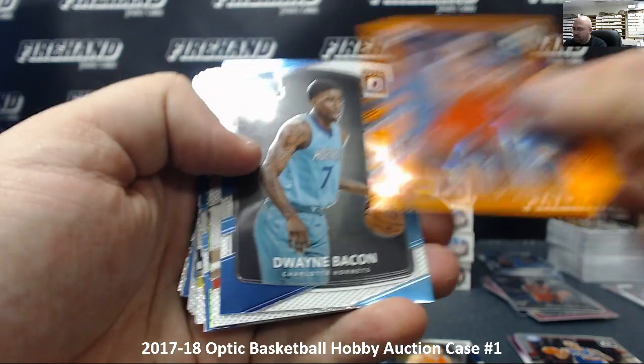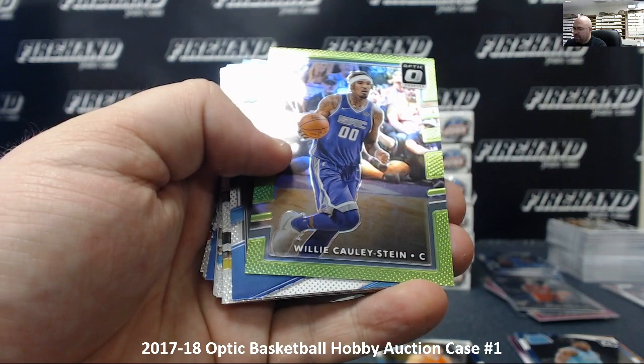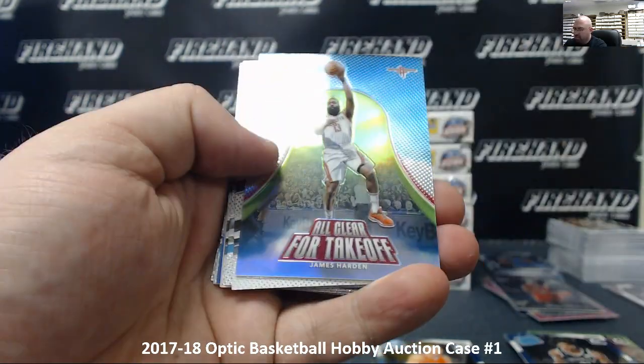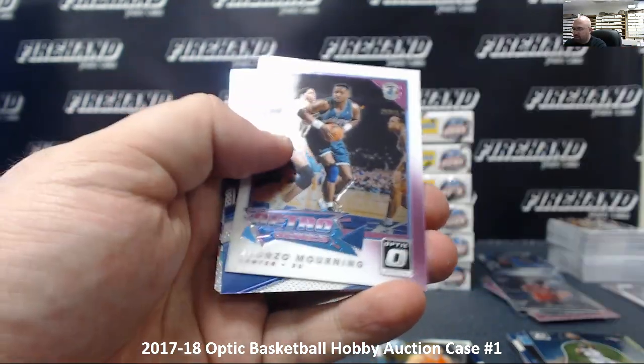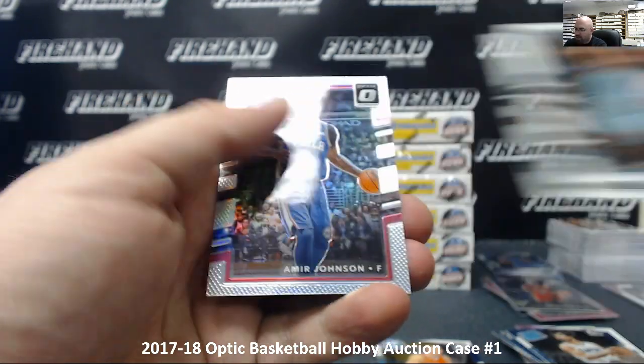Marcin Gortat for the Wizards /199. Dwayne Bacon rookie. Willie Cauley-Stein lime green /175. Jarrett Allen rookie. James Harden lime green /175 insert. Alonzo Mourning insert. Milos Teodosic rookie. Amir Johnson prism.